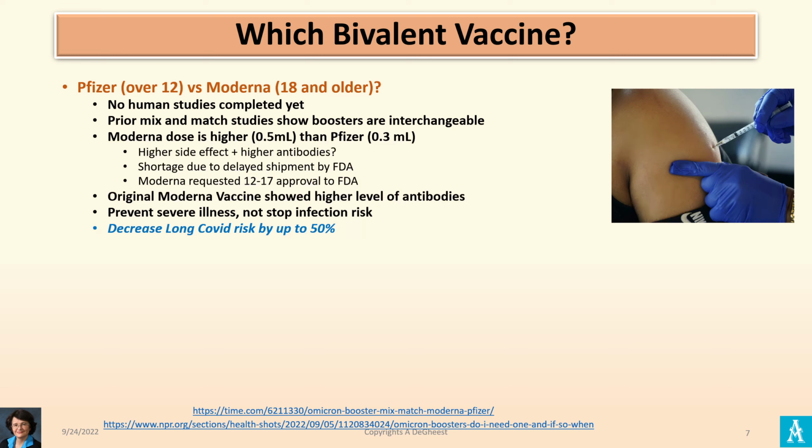In my case, there is a shortage of the Moderna vaccine because the FDA has put some challenges on some of the manufacturing processes, so they have a backlog. So I took the Pfizer this week. The big thing to remember is that the reason you should take it is to decrease the risk of long COVID by up to 50%. And we're going to spend quite a bit of time in this update about the real risk of these diseases, which is long COVID.